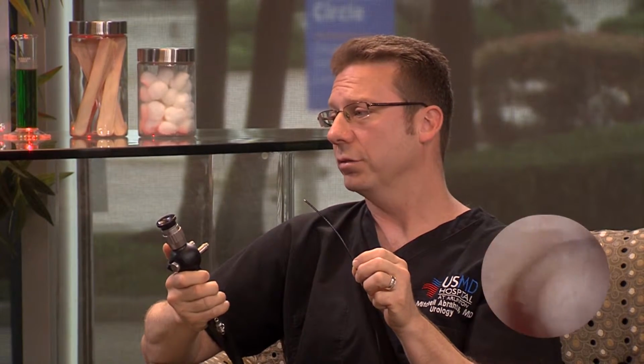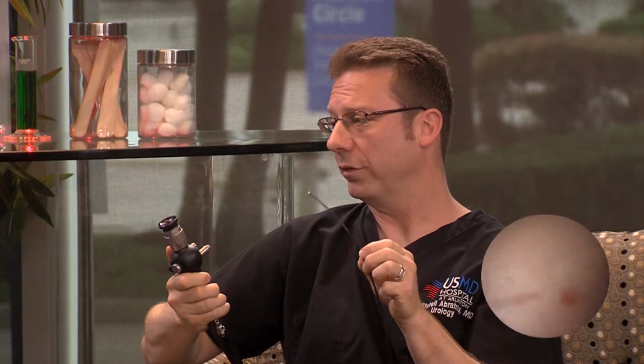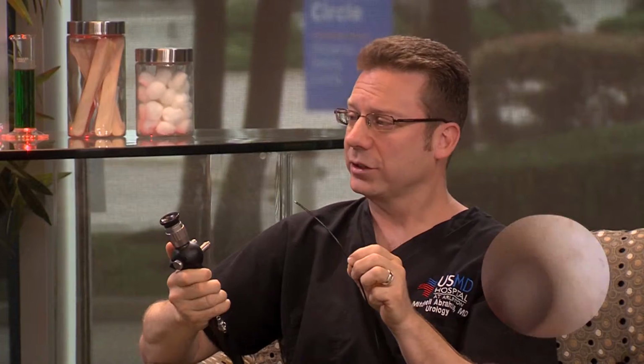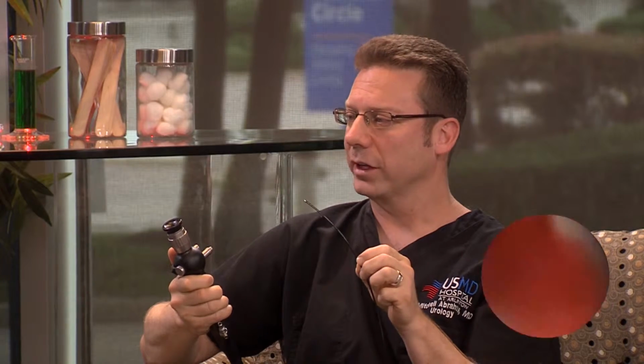Or we have a laser fiber that's about 1/3 to 1/5 of a millimeter in size that can go through the scope and actually deliver very, very high energy light waves right to the stone to break it up into tiny fragments. Now, do you have to touch the stone with the laser, or does the light itself do it? Actually, you have to touch the stone to the laser because one of the things that makes this particular laser very safe is that it does not transmit through water. So that's what makes it safe for the kidney.